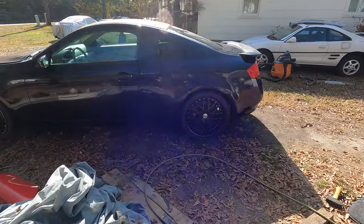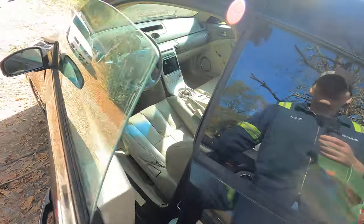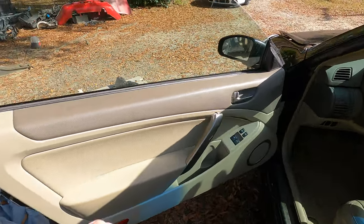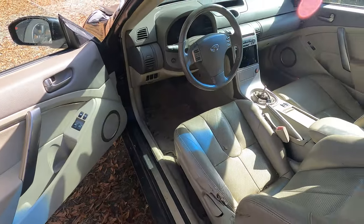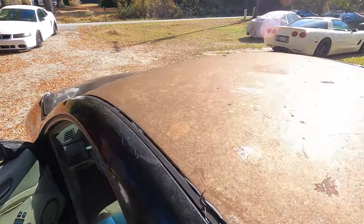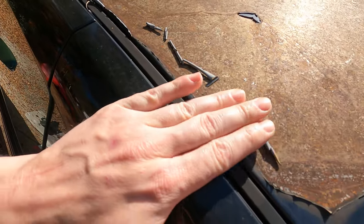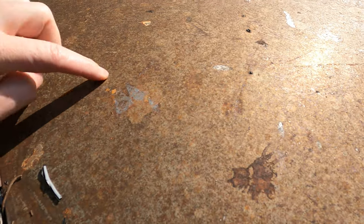But I really like G35s. Would love to keep this car. The interior is not in too bad a shape. It's probably common for those handles to break. At least it's a factory manual car, which is really cool. I can imagine that a factory manual, hard top car is probably pretty hard to come by. I've never seen black paint do this before. It's cooked all the way down to bare metal.